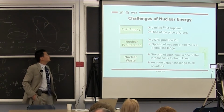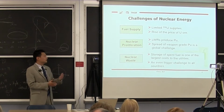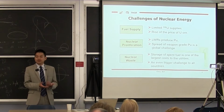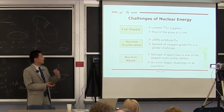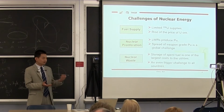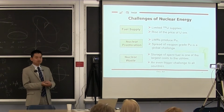There are some challenges for nuclear energy, as you all well know. There are a few supply issues. This may not be a problem for a country like the United States, but for China, there's limited uranium resources. The same thing happened to India too. So if China is building a lot of nuclear reactors, the price for the uranium is going to be higher than what we currently have. There are also challenges on nuclear proliferation because the LWRs produce plutonium.